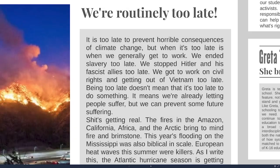But when it's too late is when we generally get to work. We ended slavery too late. We stopped Hitler and his fascist allies too late, for millions of people in Europe and Americans as well and around the world. We got to work on civil rights and getting out of Vietnam too late. Being too late doesn't mean that it's too late to do something. It means we're already letting people suffer and die, but we can prevent some future suffering and death.